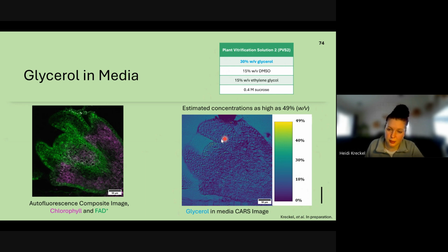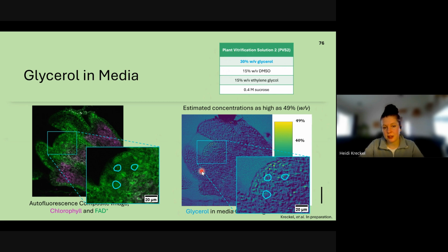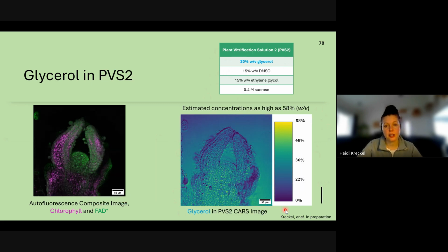However, we do still see some pooling occurring within our samples, and we do see that deep permeation. And then again, to look at some of the data within the individual cells, if not the nuclei by extension, we record about 17.1% weight by volume of glycerol getting into our sample. However, again, when we put it in PBS2, we see that behavior change.